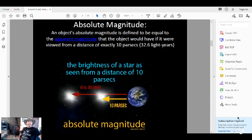Well, that leads us to the absolute magnitude scale. As it sounds, absolute is a fair contest. All stars are measured from 10 parsecs. 10 parsecs is 32.6 light years. We'll talk about those distances here in just a little bit.